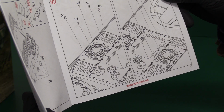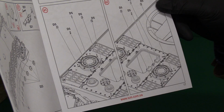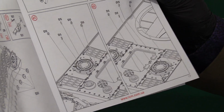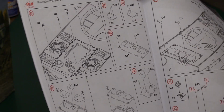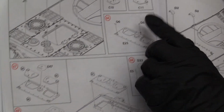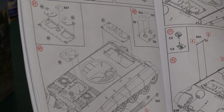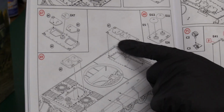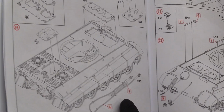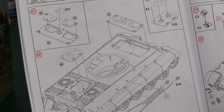Then you've got some more of these little latches, and some of these are stowage latch clips, and some of them are going to be for mounting your tools. And there's quite a few of these little small parts to go on there. Then you've got these little deck hatches going on, and the extraction hatch. You've got a complete hatch section, the way they've done it, in one big section for the driver and the machine gunner. And then you've got your main engine hatch going on there as well.